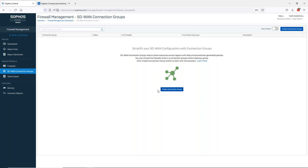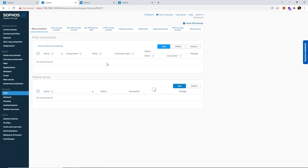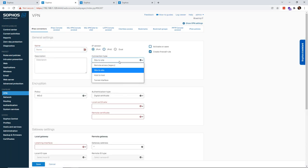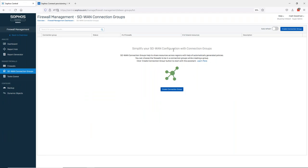So in Sophos now, and I'll go back to the unit to show you, you can create two types of tunnels. You have the normal site-to-site tunnel, and then you have the tunnel interface. One's called a policy-based VPN, and the other a route-based VPN for the tunnel. With the SD-WAN configuration, it uses the route-based VPNs to create the tunnels and then creates the routes that go across them.